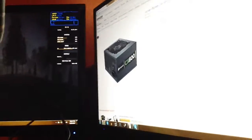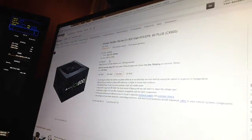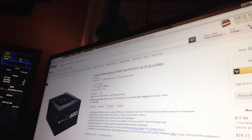Corsair power supply. Here it is. Yeah, 600 watts. And it's normally $108, and it's on sale right now for $66. Fair enough. That's it right there. I don't know if it's going to. Yeah, there it goes. Right there. So, yeah, I mean, I probably could go ahead. How much is the 750 watt? I'll just stick with the 600 watt. I think the 600 watt should be fine.